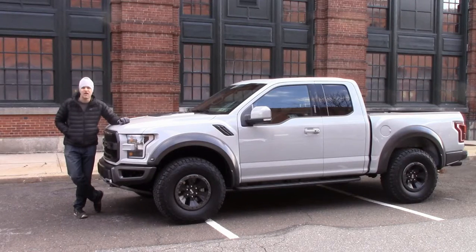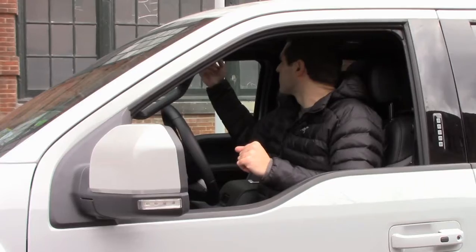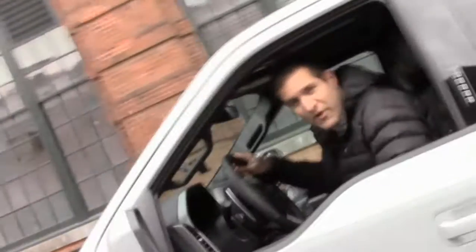The Raptor. Unlike most pickups, better ditch that. I would not run. I mean, there's a sidewalk. I would consider the sidewalk. But hey, you know, we all make our decisions. Ready to go. So, uh-oh.